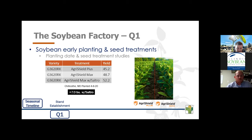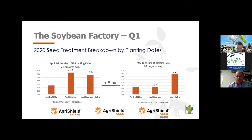When you take a broader look at seed treatments across the country, not near the high response. But what I do want to point out is that the chart that you're looking at to your left, those are all of our soybean seed treatment trials from across the country. Those are all of the early planting from April 1st to May 15th. The average yield was 71 bushel. You go from May 16th to June 15th, the average yield is 63. So literally just an 8 bushel advantage. Again, getting those factories out there earlier in the season is a big, big deal.